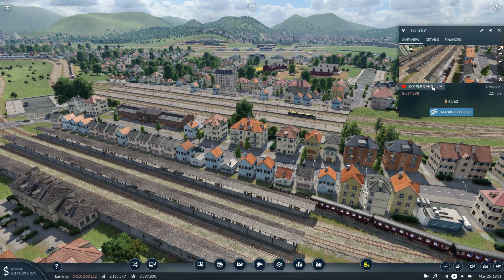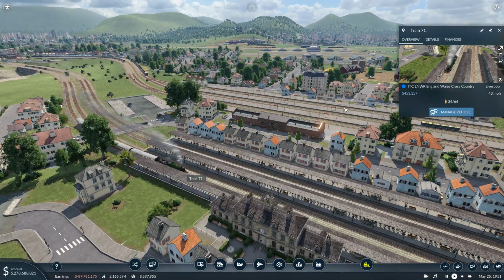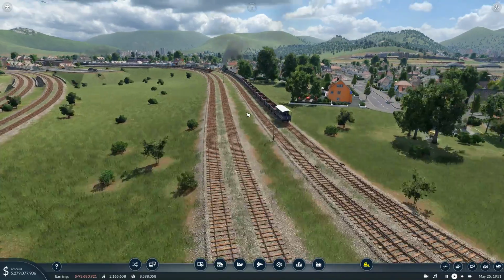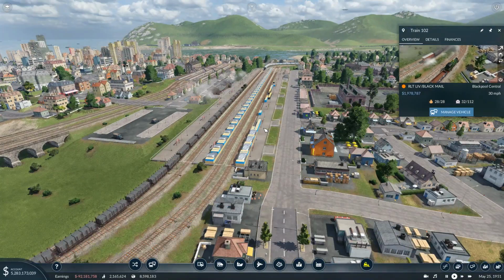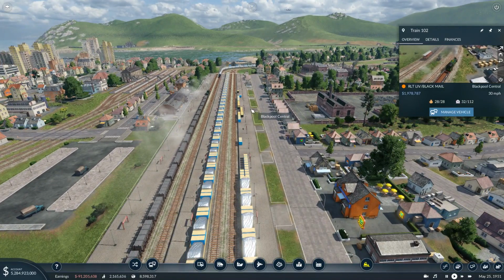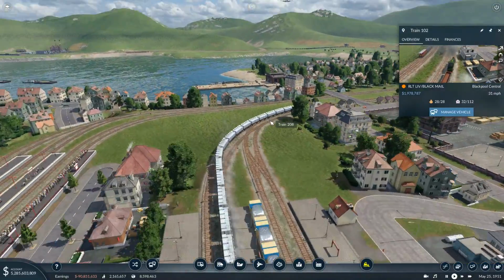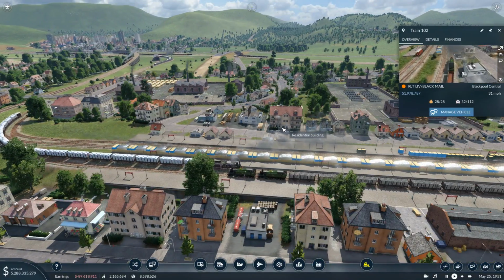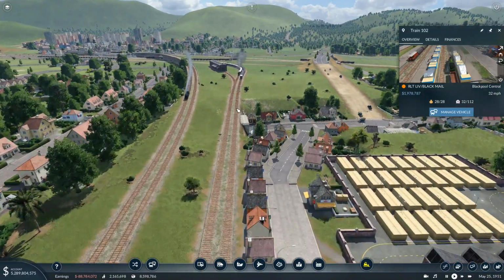What are you? Bangor, Liverpool. Okay. The England Wales cross country. Okay. Something or other. Mail and grain. Why are you taking grain up here? Why would you even want to take grain up here? Right, silver train rolling in. Do we make this another diesel shunter as well? It only has to go literally round the corner.